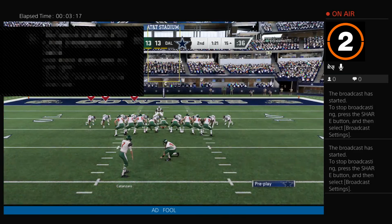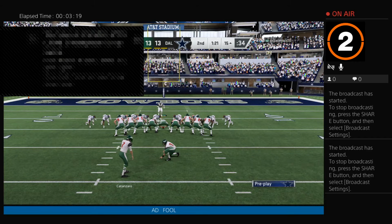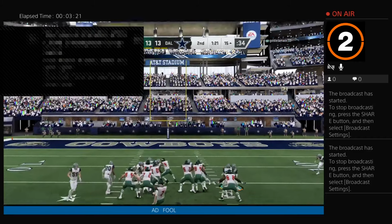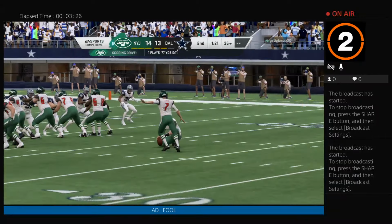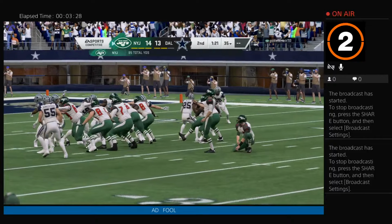Touchdown, New York. 77 yards. And the Jets can take the lead now with the extra point. Extra point up and good by Catanzaro. And that will give them the lead here as we get on towards halftime.